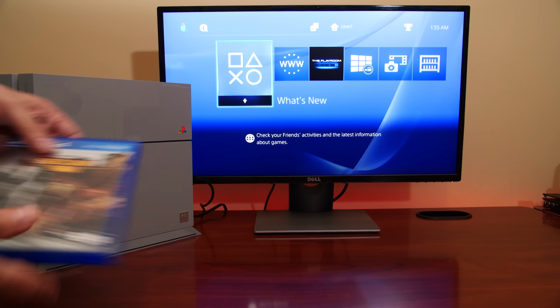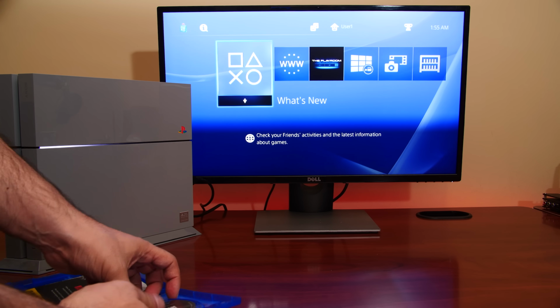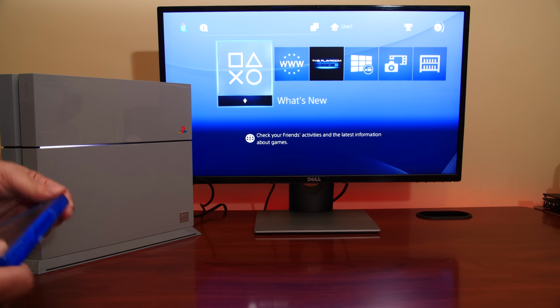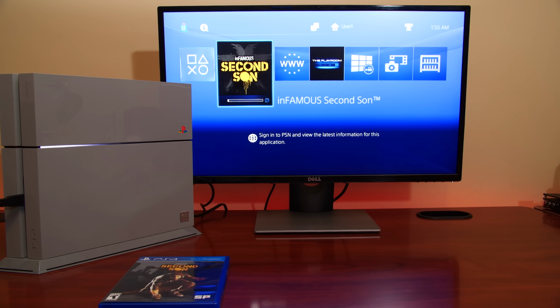So I want to make sure that a game works, and I'm going to try Infamous Second Son. This is a pretty old game. I don't know what version of the firmware it's going to ask me to update to, but I'm feeling pretty confident that it's a low firmware. Definitely not 1.76, but it should probably be around the 3 firmware mark, or it may even, actually let me run this game without anything else.